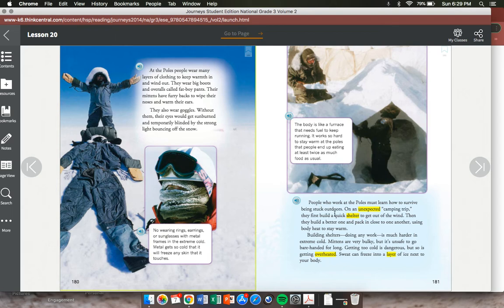All right, let's go to this page here. People who work at the poles must learn how to survive being stuck outdoors. On an unexpected camping trip, they first build a quick shelter to get out of the wind. Then they build a better one and pack it in closer to one another using body heat to stay warm.